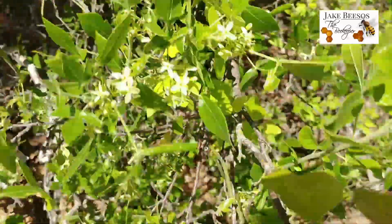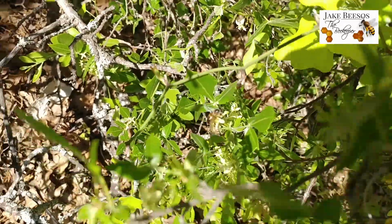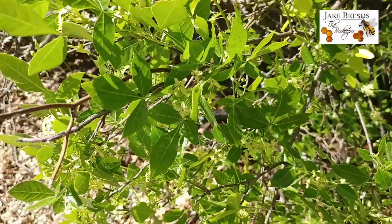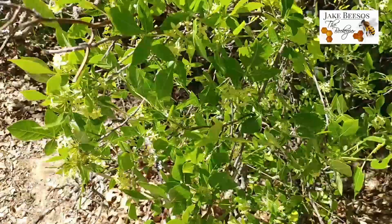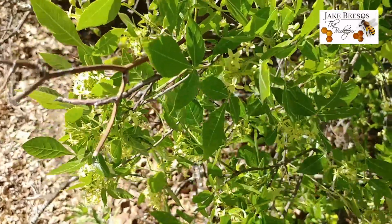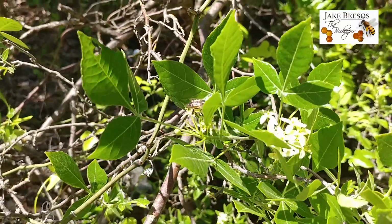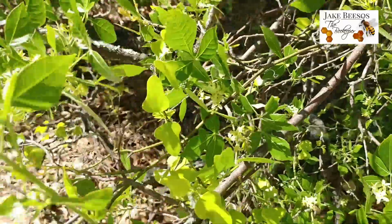Oh yeah, there's one. See? Check it out. Right down there. Bee checking out the flowers. Now, this is the same time that the Hercules is in bloom. There's hundreds of bees on the Hercules. But as I walked by this tree, I heard bees on it and I was like, that's not Hercules. It's a different type of tree that has white flowers, and the bees are checking it out as well. So that's pretty cool that I found this tree.